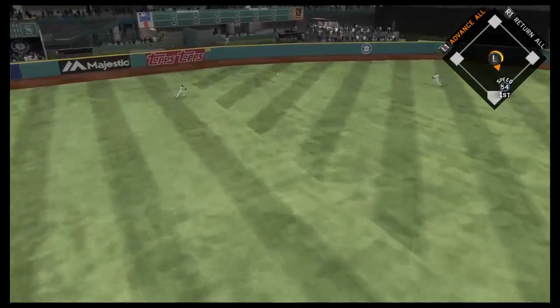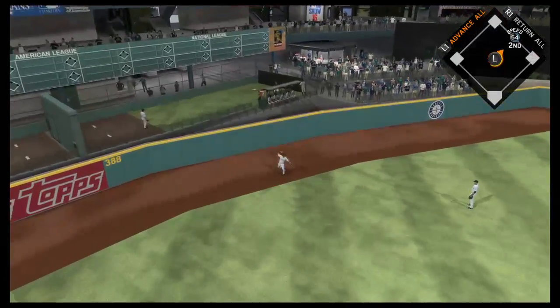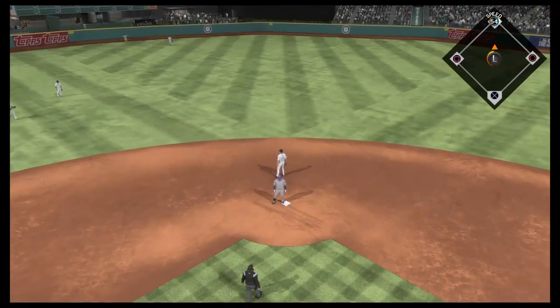Swing, line drive. That's going to be trouble. Around first, heading for second now. And he's in there safely. He's got a double.